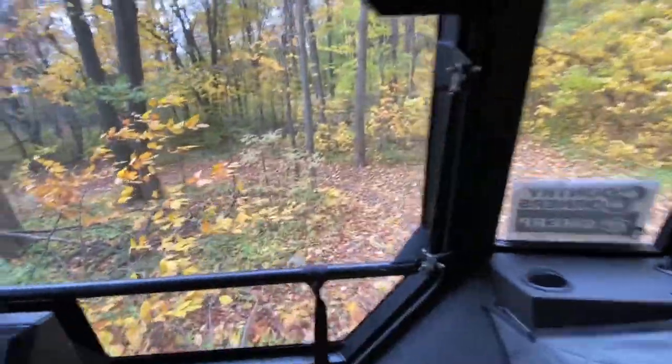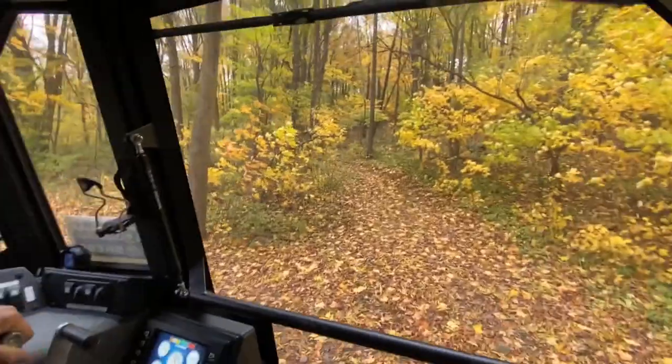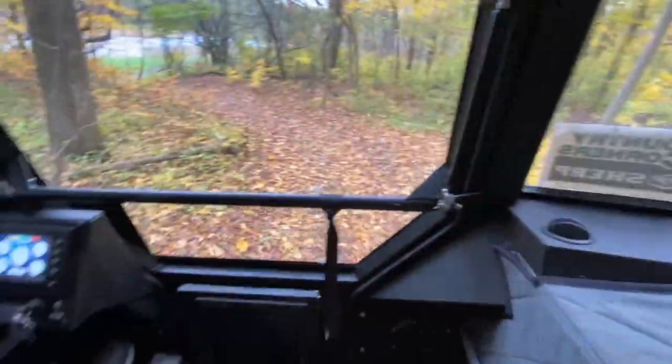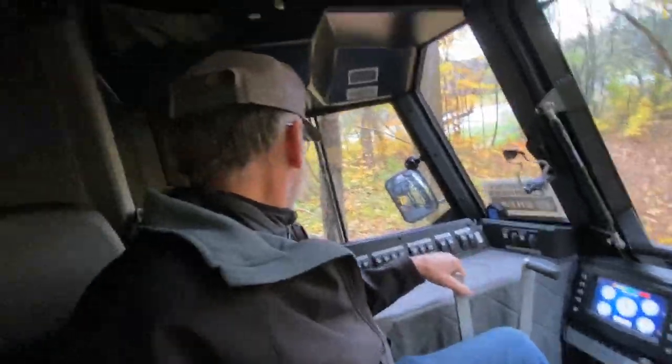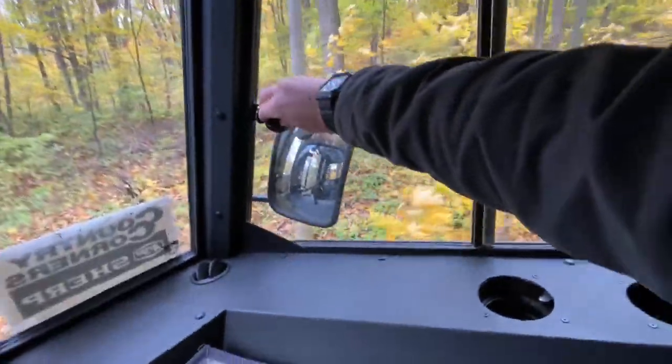Turn left or go straight. I would maybe make your own trail, because I don't think we'll fit through that. But we're about to find out. We'll measure. Oh! Pop that mirror bag in. Thank God for folding mirrors.